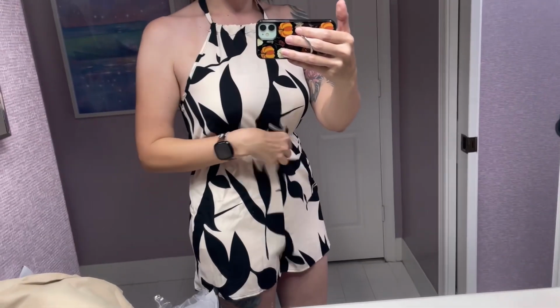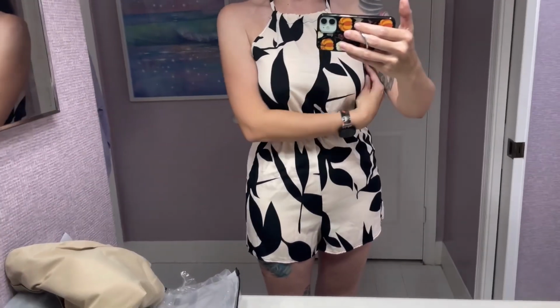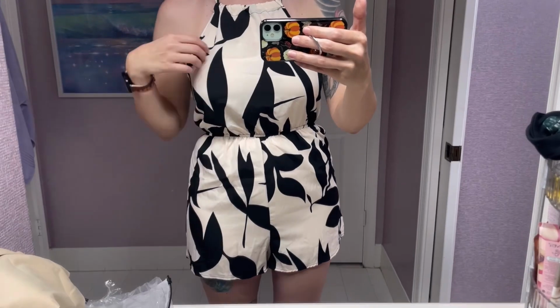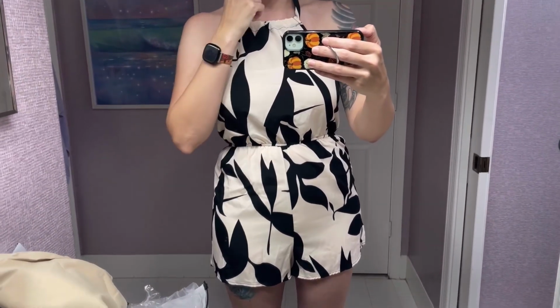It is comfortable. I don't think this thing bothers me, by the way. This elastic in the middle doesn't cause me any issues. I just think it's super hard for me to find a romper I'm comfortable in. This is a back and forth. So I have to think about this one.